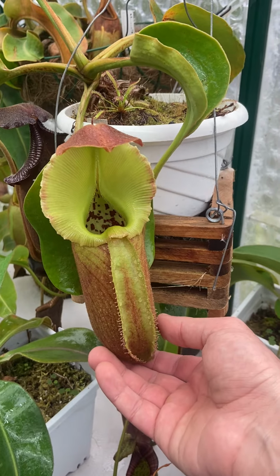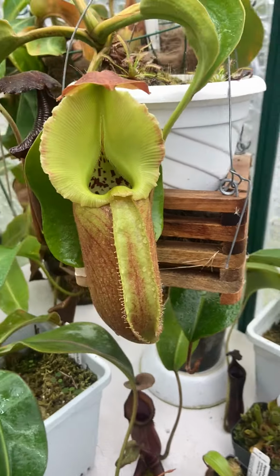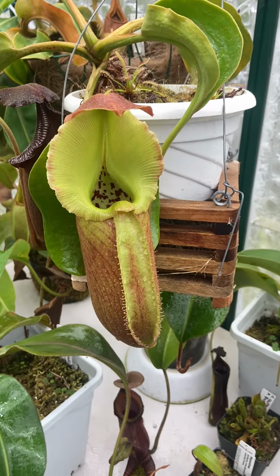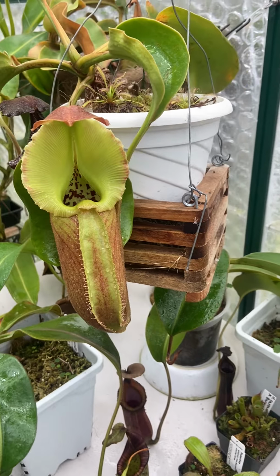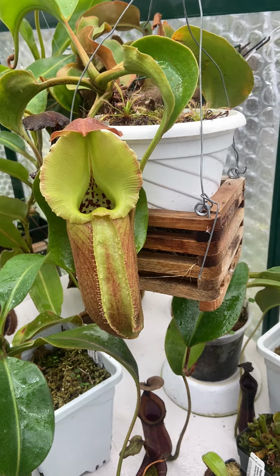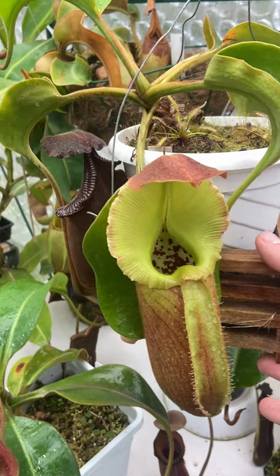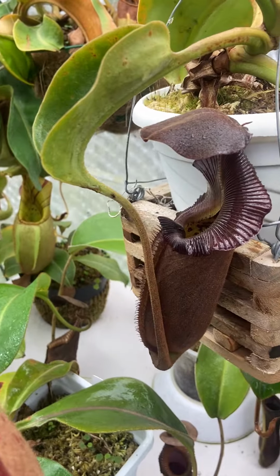This is nice and tall on top of being stocky, really flared, great color. I am so excited that it's now really maturing and starting to put out the big pitchers. It put out some decent sized pitchers a few years ago, but it was never quite like this. This is showing that it's actually going to start becoming seriously good size.